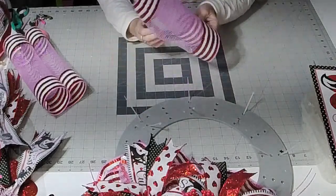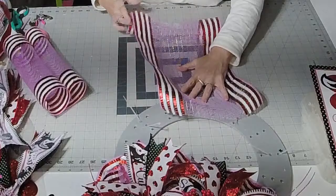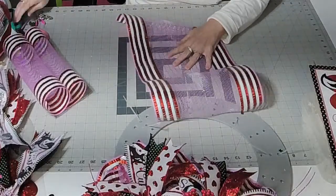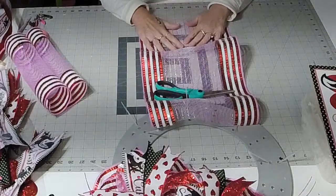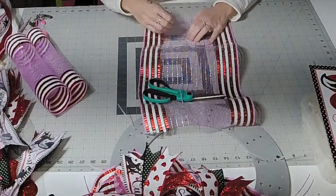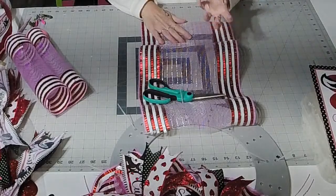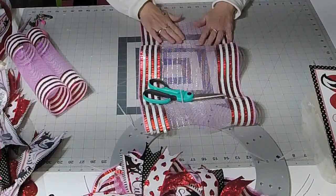Okay, so you're going to take your 20-inch piece. And again, like I said, I'm doing a double layer of ruffles. You don't have to do a double layer. You can do a single one, so you can just use one piece. But the double one, you'll see it just makes it look so much more 3D-ish, I guess you would say.